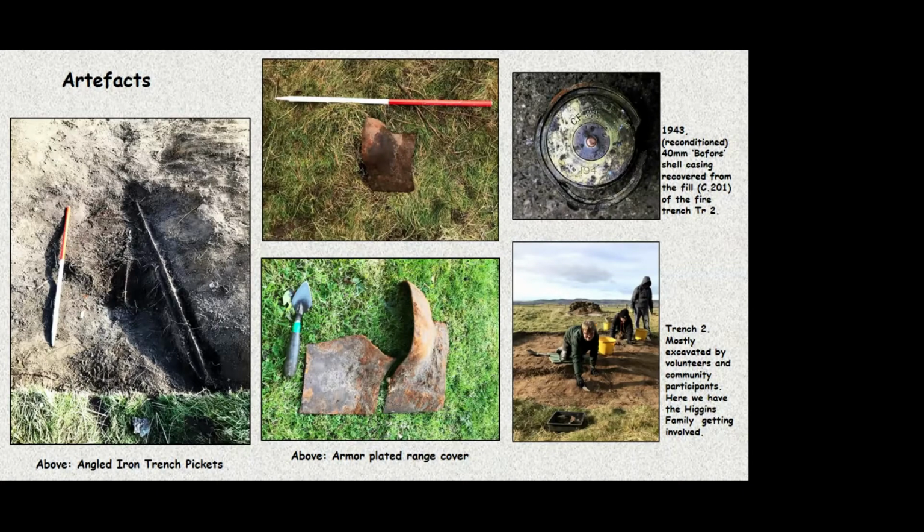We also recovered the base of a 1943 reconditioned 40mm Bofors shell casing. This possibly originated from one of the anti-aircraft guns that were located at Magilligan. I'm not sure how it ended up in our trench, but it had clearly been fired. But yeah, any more information anybody's got on the use of that, please give me a shout and let me know, it'd be good to know.